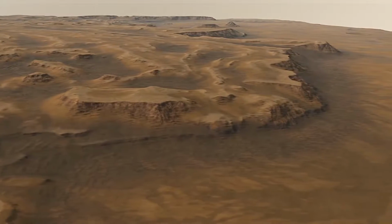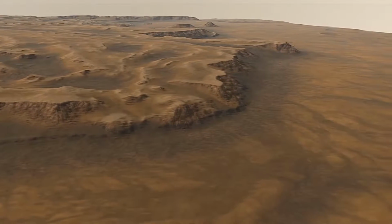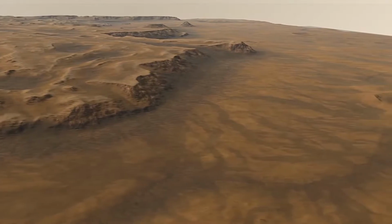There is no other place on Mars that has the unique combination of a lake setting, a beautifully preserved delta, and the diverse mineralogy that we have in Jezero Crater. So it's truly a special landing site.